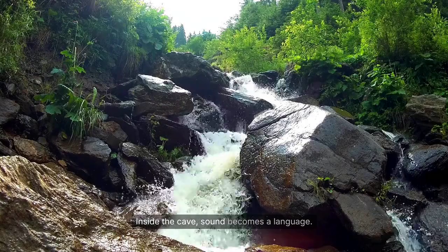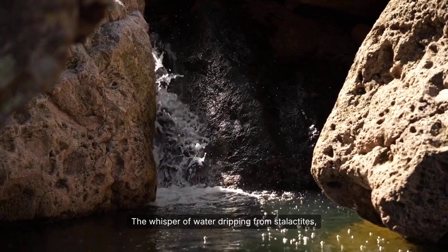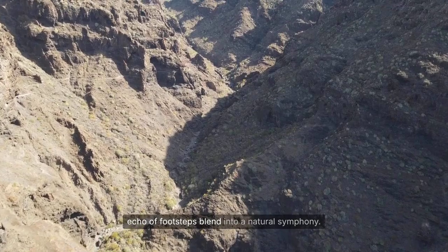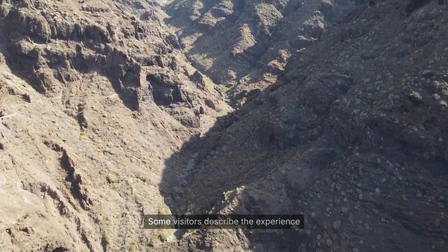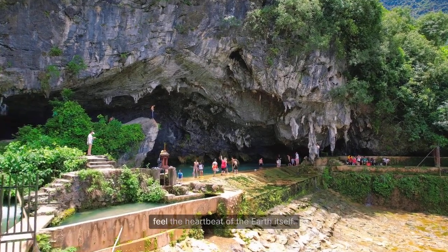Inside the cave, sound becomes a language. The whisper of water dripping from stalactites, the deep rumble of the river, and the gentle echo of footsteps blend into a natural symphony. Some visitors describe the experience as spiritual, a place where you can feel the heartbeat of the earth itself.